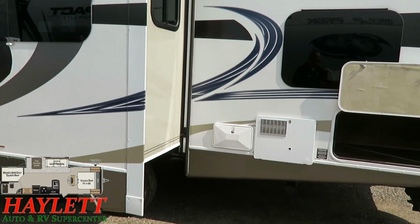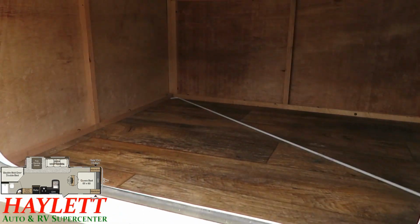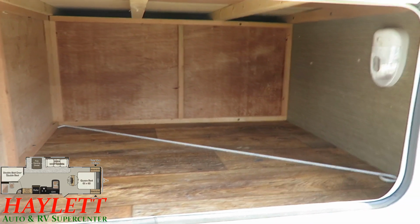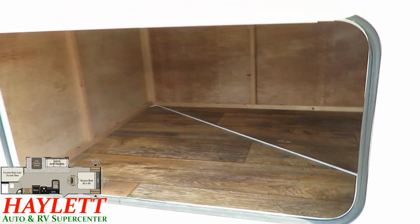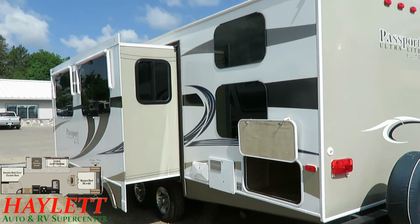We do have a nice little storage pocket back here underneath the bunk area, so they didn't let anything go to waste. That's one of my RV nerdisms. I believe that's number 37 if you're keeping count. Not an ounce of space gone to waste. Skin is gleaming, kept clean.